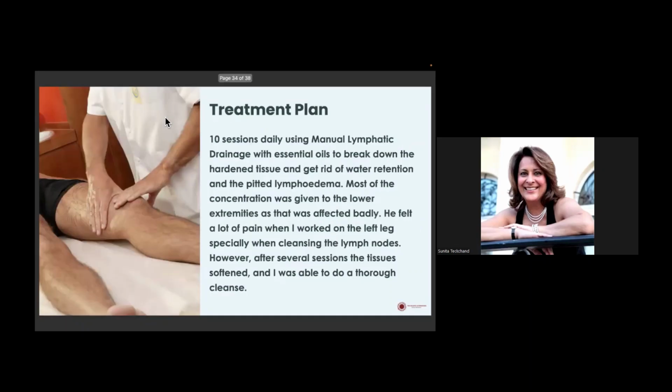Treatment was done 10 sessions daily using manual lymphatic drainage with essential oils to break down the hardened tissue and to get rid of water retention and the pitted lymphedema. Most of the concentration was again given to the lower extremities that were affected badly. He felt a lot of pain when I worked on the left leg, especially when cleansing the lymph nodes. However, after several sessions, the tissue softened and I was able to do a thorough cleansing.